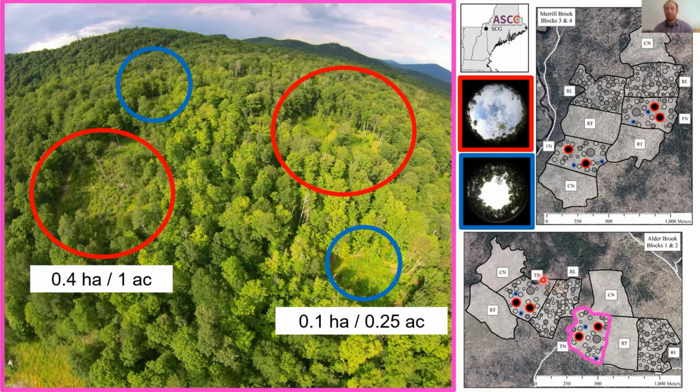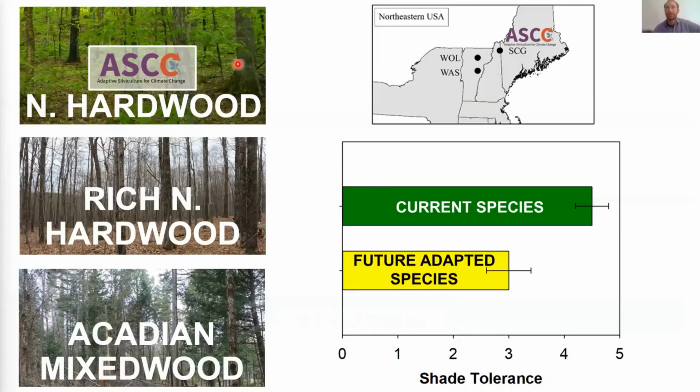This can be termed maybe a continuous cover, or regular shelterwood, or a variable density thinning. And we've planted seedlings within various size harvest gaps. So there are 16 gaps that are planted that represent 1 acre or 0.4 hectare, or 0.1 hectare or quarter acre gap sizes. And so this experiment takes place in a northern hardwood forest, but we've also replicated this as well as in 2 other dominant forest types in the region.